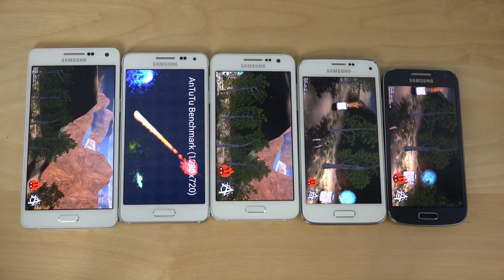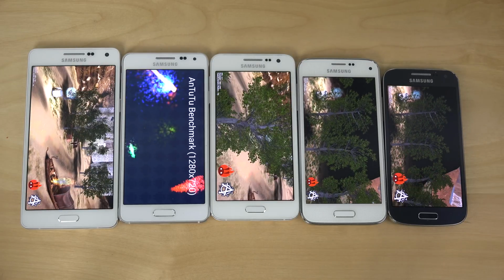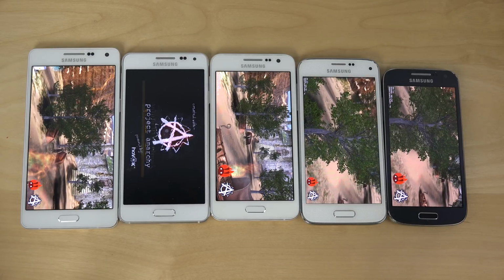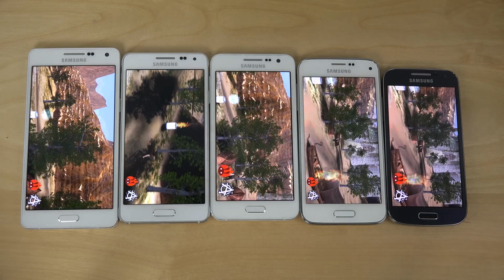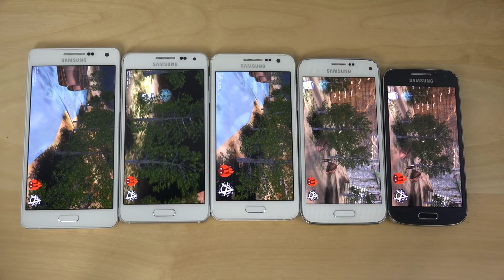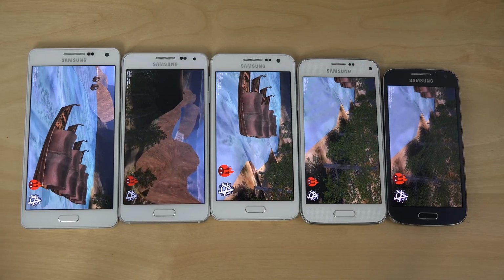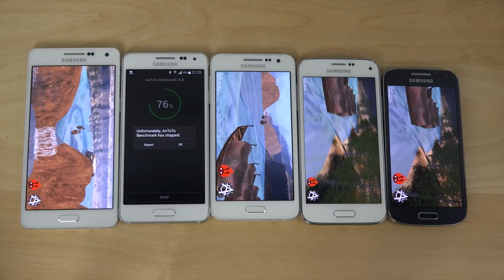So I also did some other tests that you can have a look at on YouTube. This test is kind of interesting. You can see how the Alpha seems to be very smooth here, compared to the struggle that most other devices have. Actually, the S5 Mini performs pretty well here as well.